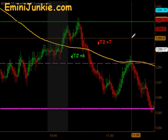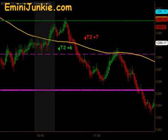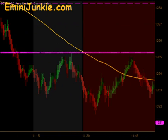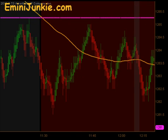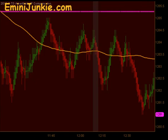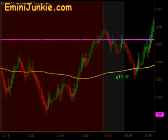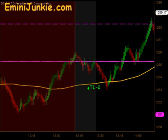and had you taken the full swing, you actually had a second chance opportunity to pick up quite a few more ticks as the market continued to trade off. It wasn't until the lunchtime dead zone that it found support and started to reverse. Coming out of lunch, we did get a cross to the upside and got a signal to get long.